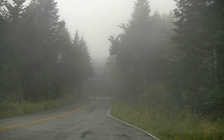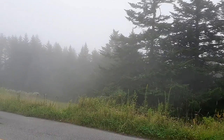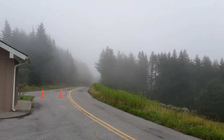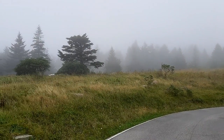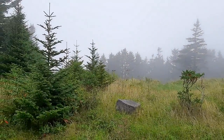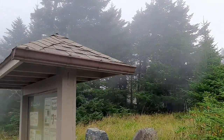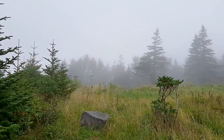Look at this cloud just passing over us. It's just crazy. Wow. This is literally clouds, guys, passing over me. Look at this. It's just absolutely crazy. There's no attendant here today, I'm guessing because it's a Sunday. But check this out. It's just amazing. Got all these little spruce trees here. This reminds me of northern New Hampshire. I've been up there to the White Mountains before, and it's just really similar. Look at this, guys.